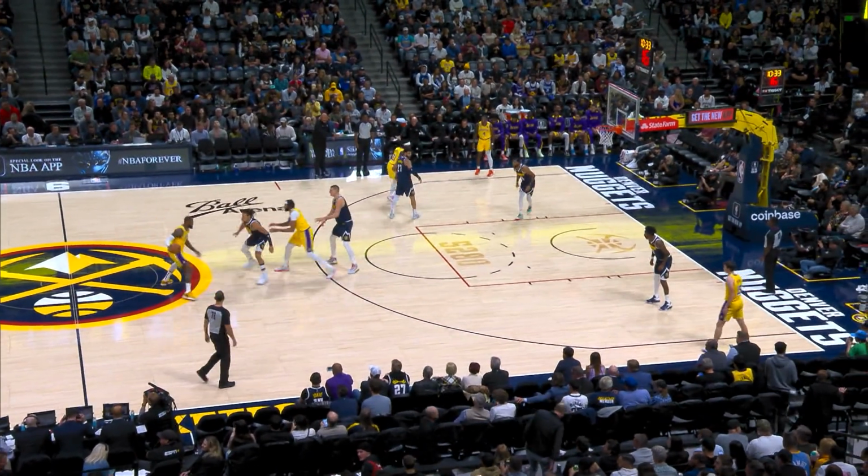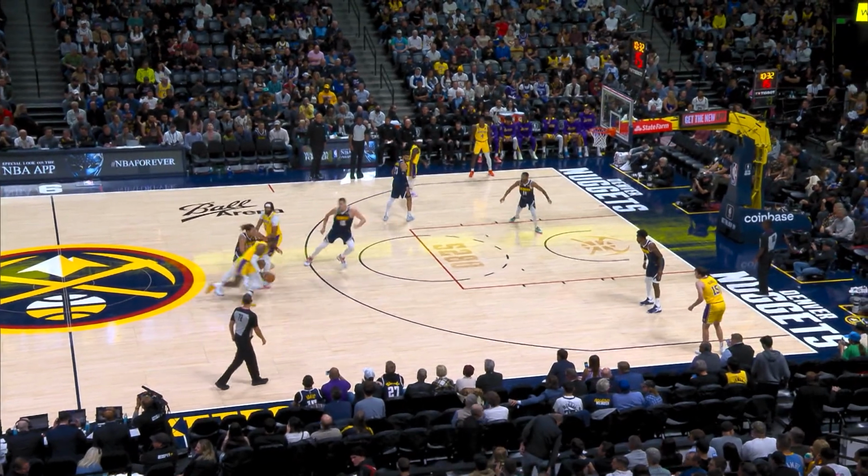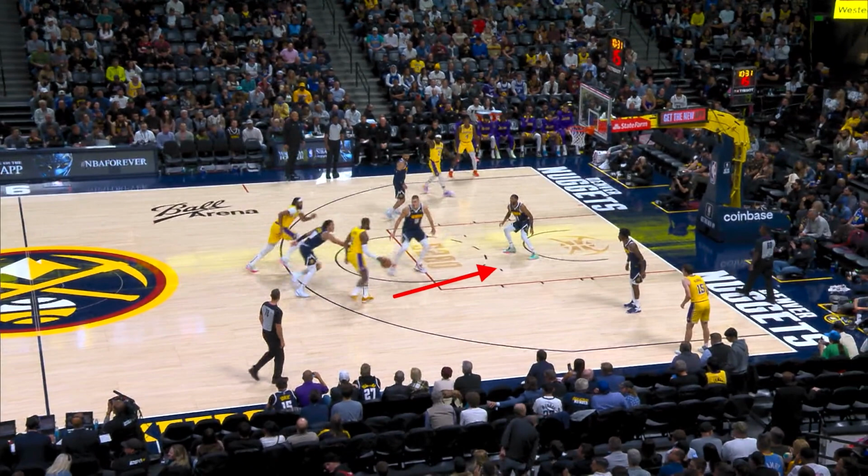First of all, the angle of the screen could be a bit better from AD. Also, LeBron could do a much better job of selling the drive to the left before using the screen. Maybe with an inside-out dribble or a crossover to the left and then spin back to the right, which could possibly get not only Gordon moving in that direction, but also Jokic, which would give LeBron an extra step in getting to the paint. But with all that said, Jokic still doesn't have a great angle to stop LeBron here if he decides to go to the rim.